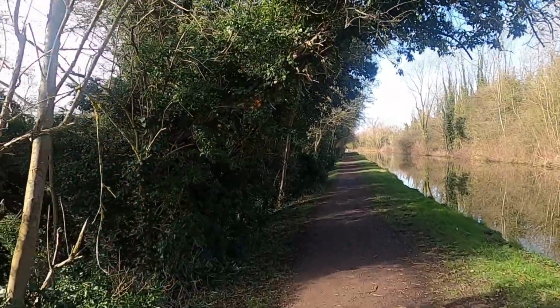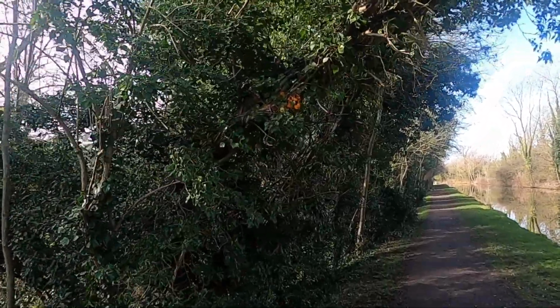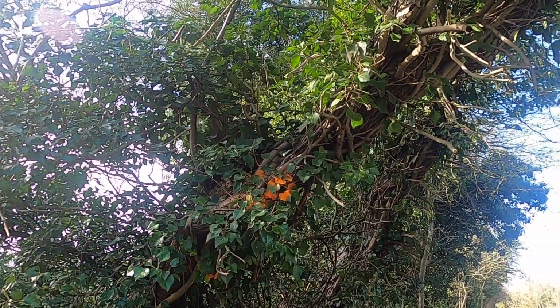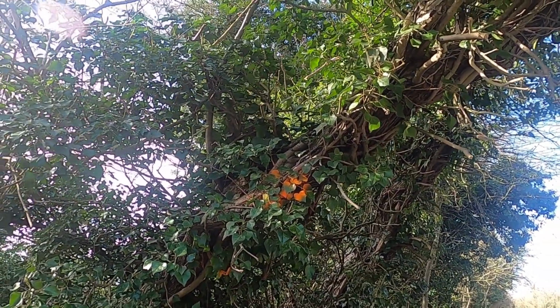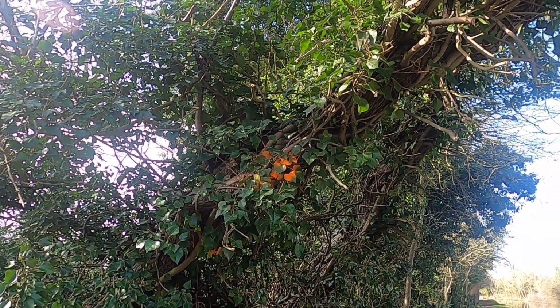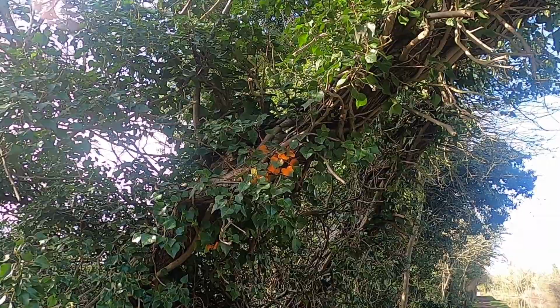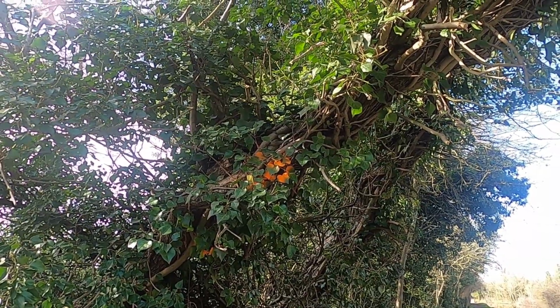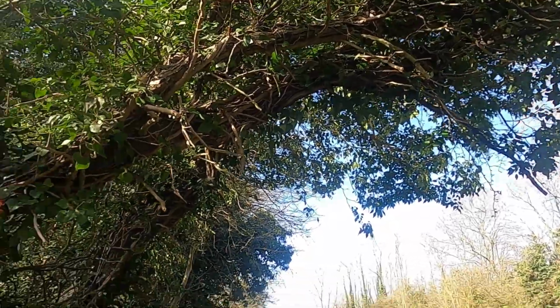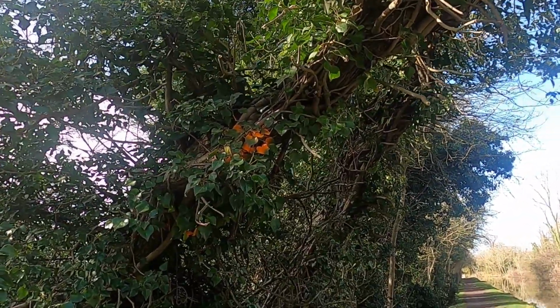If you want to know what these orange blobs are on the trees, well, I'm guessing when they come along cutting the trees back, they missed this one. This is the markers that they put onto the trees for the cutters to take down. This one has been left overhanging. They must have missed it.